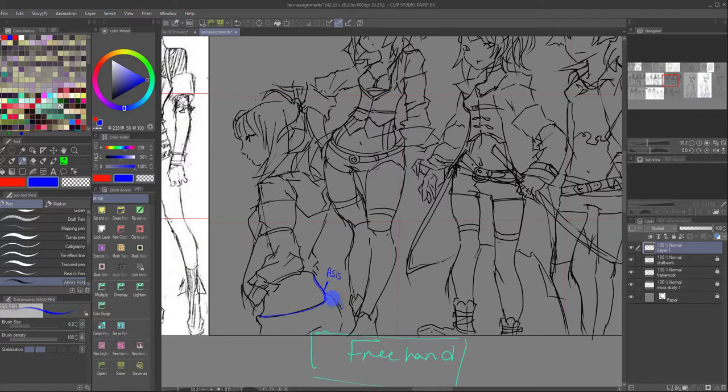This line, it could be better. What should have been done is attached right there. Stopped at the upper part of her butt.